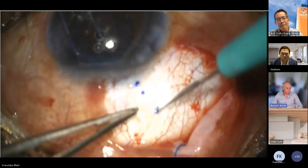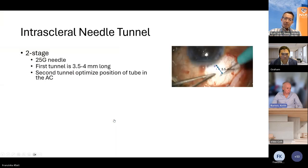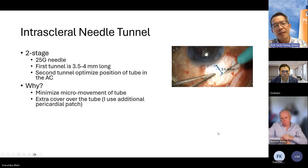Next slide. I'm just putting this up for discussion. Next slide. Yep. So it's a two-stage thing. I try not to do it in one stage from all the way about 4 or 5 mm from the limbus, because I find it very difficult to position the needle into the anterior chamber parallel to the iris plane. So I do this in 2 parts, and I thought that this way we could reduce micro movement of the tube, and there's extra cover over the tube.